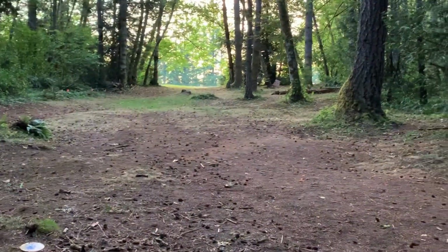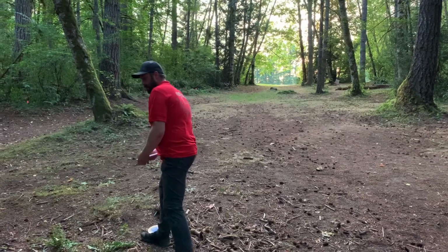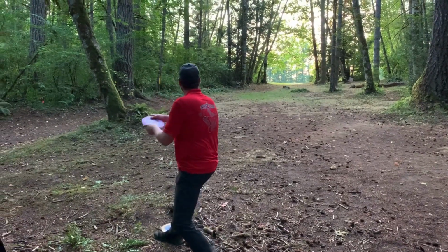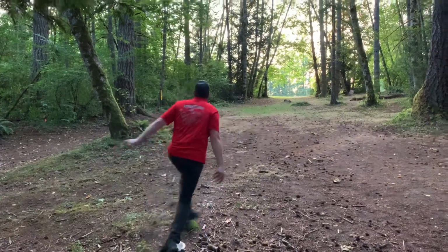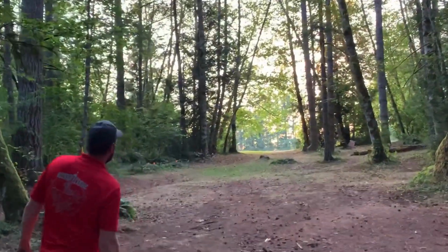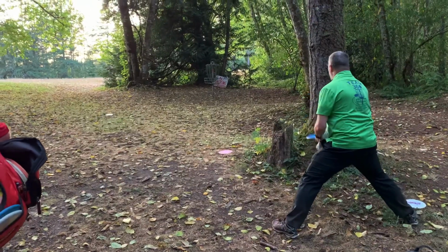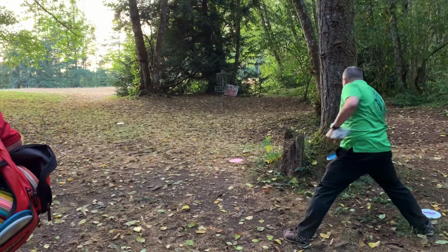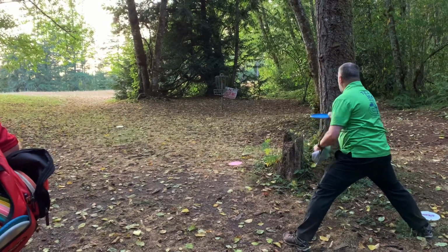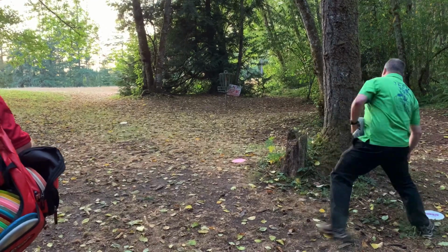So yeah, this is where my drive somehow ended up, and then I threw my MD5. Pretty good upshot for me there. Scott's throwing his sack around. Throwing a little Annie backhand with his Warden. Left it a little high to contend with the branches there, but he snuck past them. BJ for a 3. Just outside the circle, a little short.